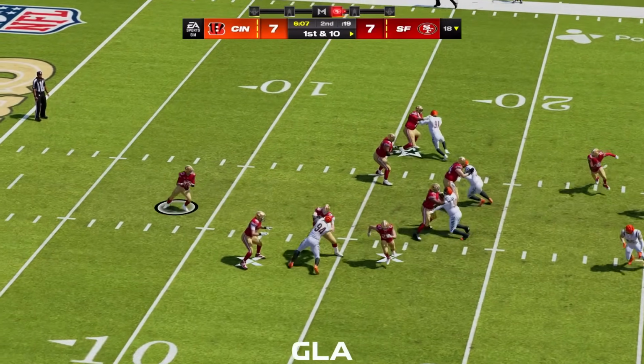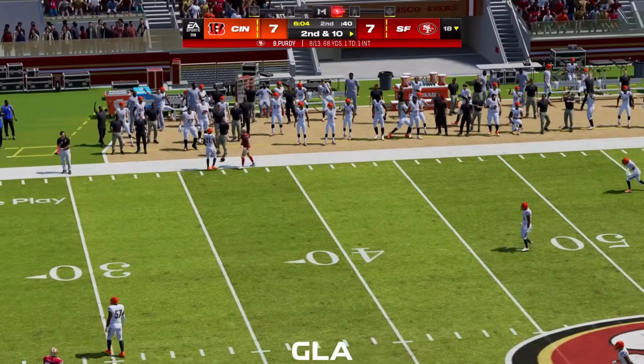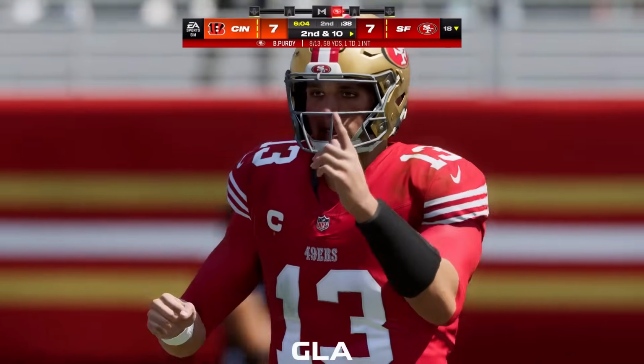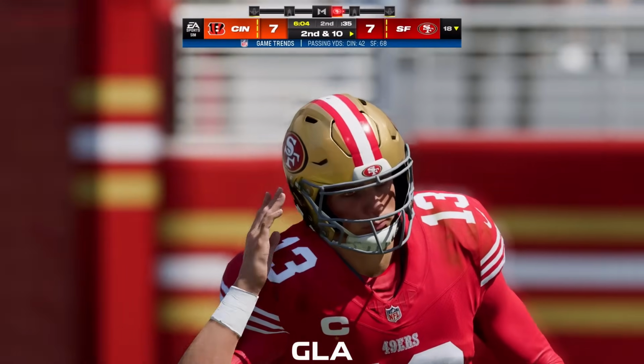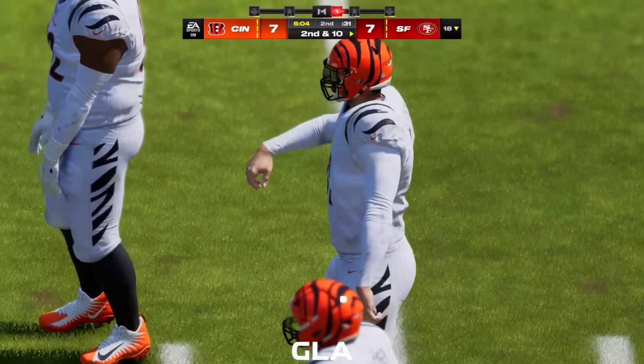Trying to shake off the interception. He'll look to throw. And his throw here is incomplete. Well, he certainly thought he had a window to push that ball downfield, but as soon as he released the throw, the corner was there to slam that window shut.